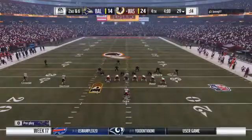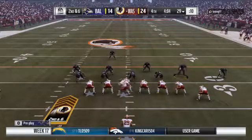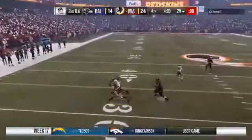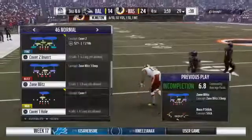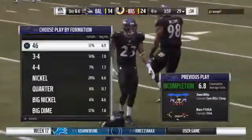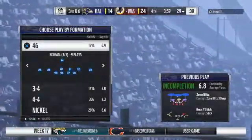2nd and 6, just inside the 30. Hurry up, here we go. Blue 90. Blue 90. Back to throw. And the hit jarred it loose. It's incomplete. It's a lot of contact going on there, and in the end, unable to keep 2 hands on the football and bring it into his body. Everything looked pretty good until the finish.